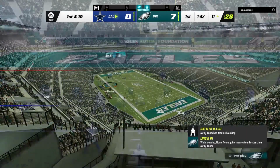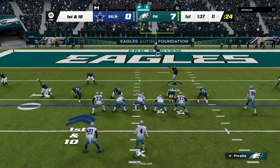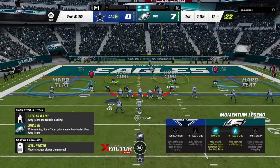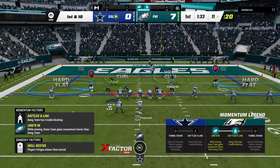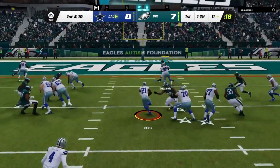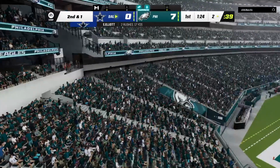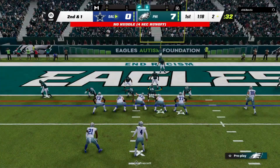Another catch for him there on this drive, Brandon. And it looks like they're going to utilize him out of the backfield any way they can. And that time they pick up a first down. So now on defense, you assign a man to him and try and cover him before he gets going. A first down carry by Elliott. And he's going to get a solid gain of 9 before being brought down. 2nd and right in a yard.